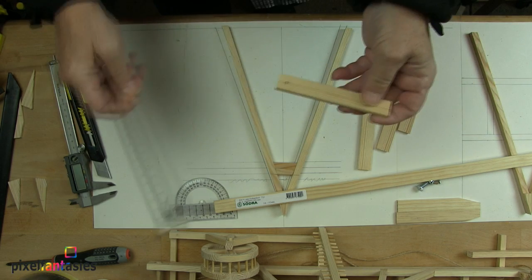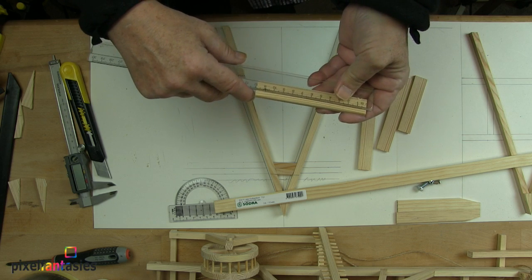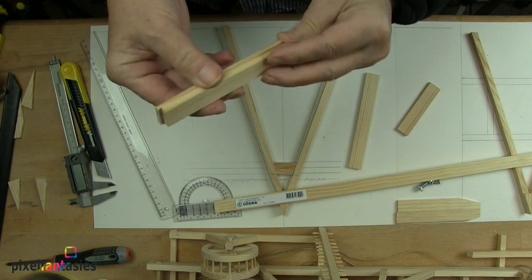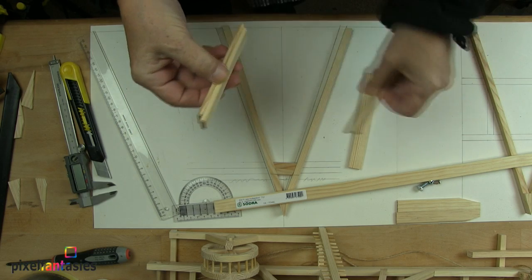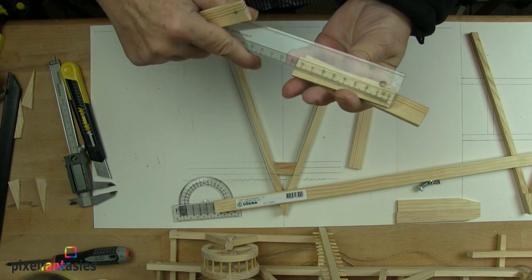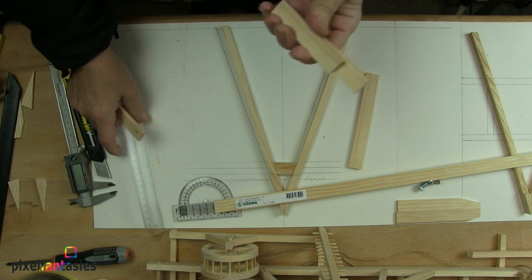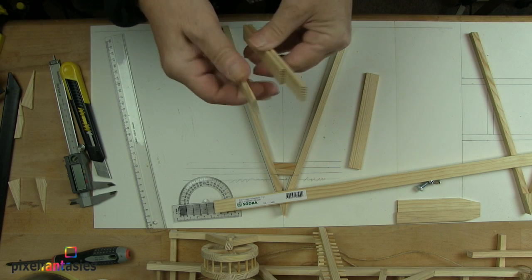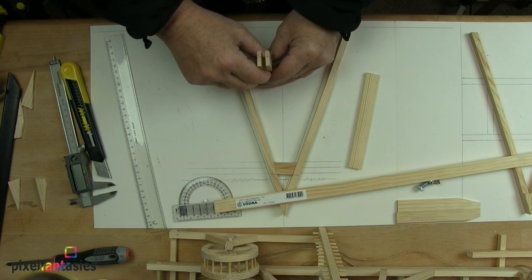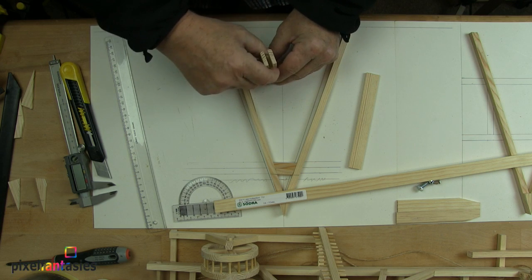So this was what I was saying. It is 120 millimeters or 12 centimeters long. I have cut two of those, as you can see. And I have cut one a little shorter, 9 centimeters or 90 millimeters long. And as I said before, if you are working in inches, then you can use Google to convert my millimeters to your inches.